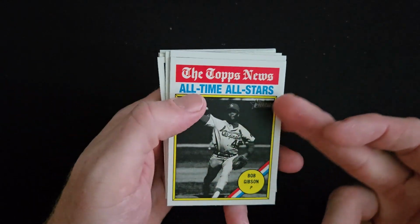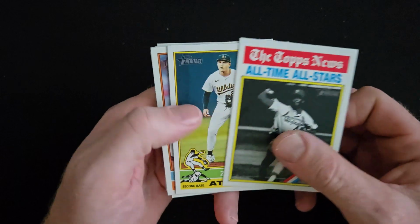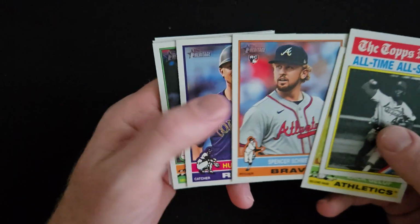play, but if we pull this card here, it's not crazy valuable. The box was $50. We could talk about how dominant of a pitcher Bob Gibson was. And we could teach the history of the game through sports cards. Schwellenbach would be having a better year if he wasn't on such a terrible team.